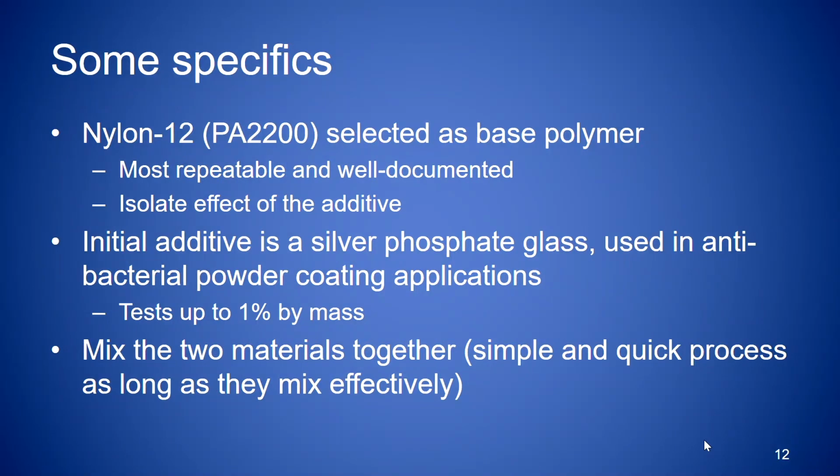A couple of specifics. We selected nylon 12 as our base polymer, and that's simply because it's the most repeatable, the most well documented material for polymer laser sintering. What that allows us to do is say we can be reasonably confident that any differences we see with and without the additive that we put in are down to the additive. So it's not just lack of repeatability in our system.